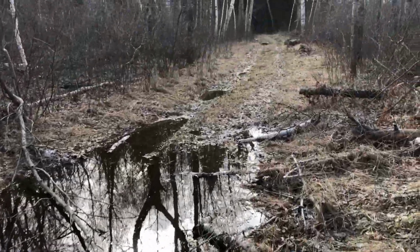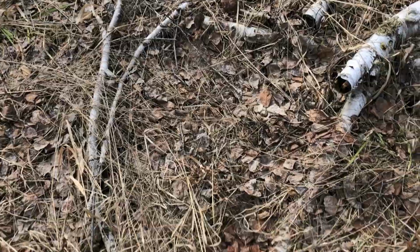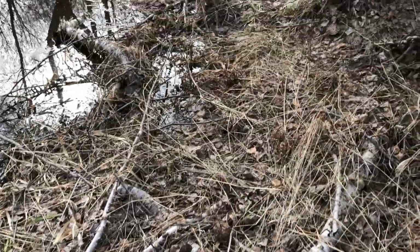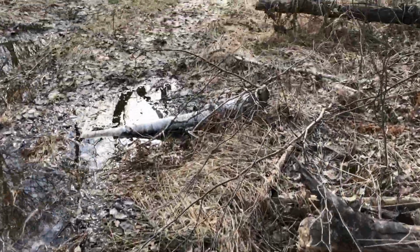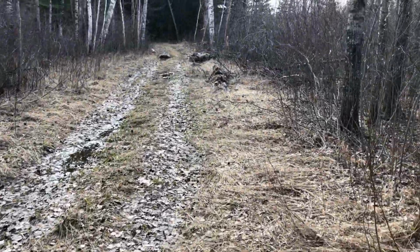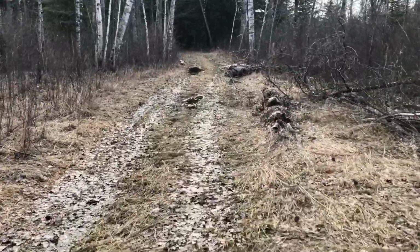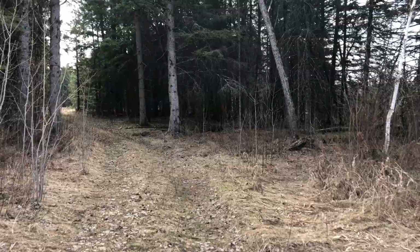This trail's got some large puddles in it. I'm trying to avoid them with my moccasins. I don't want to get wet quite yet if I can help it. Right up through these spruce trees is a meadow, which is one of my favorite camping spots.